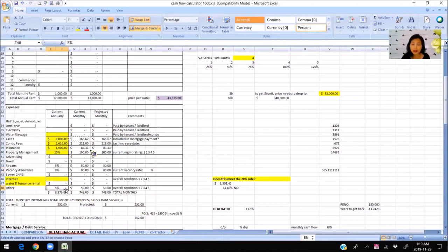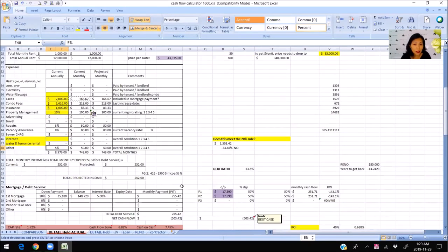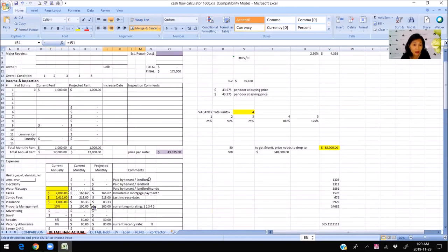Other 5%, that's for capital expenditures. Normally in a condo you don't have that, because the roof and everything else comes out of the maintenance fees. But let's say the dishwasher goes, or the washer and dryer goes in your unit, you're going to need to pay for those. So I always leave that 5% in there as well. Right now it's saying that the projected income is 252. This is based on the $1,000 a month rent.